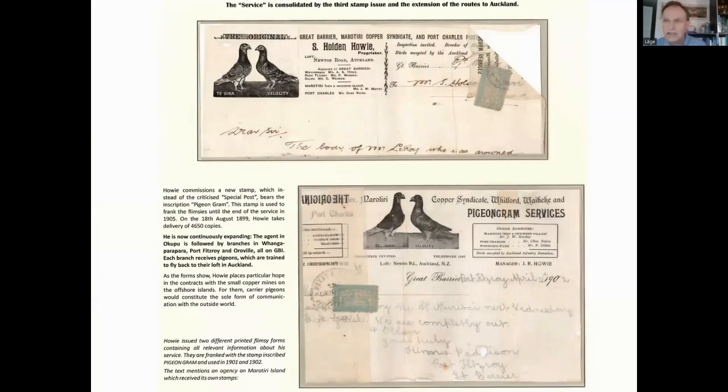He also created a number of flimsies with prints on it so that they look nicely. And on these, he already mentions other agencies like Marutiri, for instance, or Port Charles, Whitford Park. So he expanded his business, which did quite well, so that also other secluded areas get access to this service, even if they were not on Great Barrier Island.